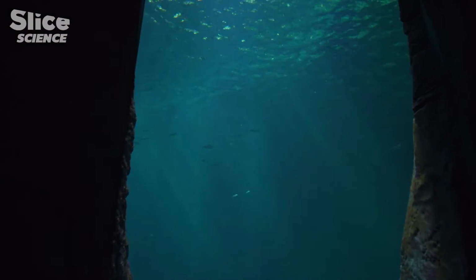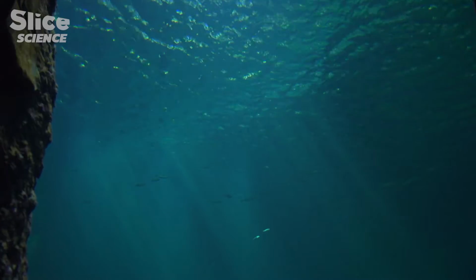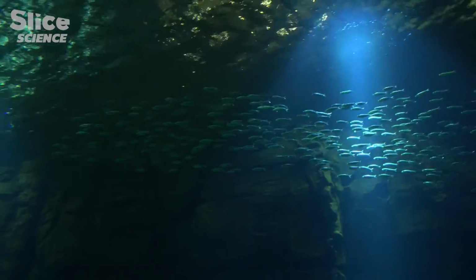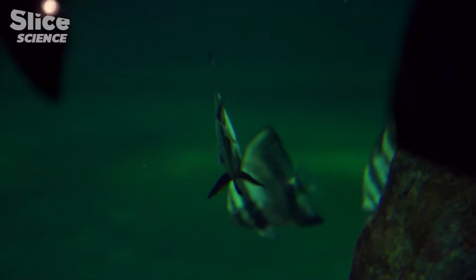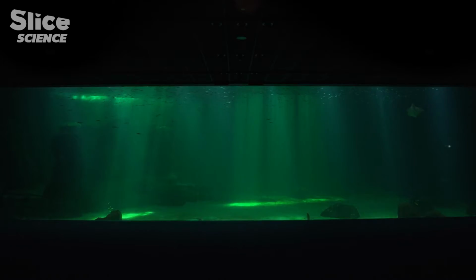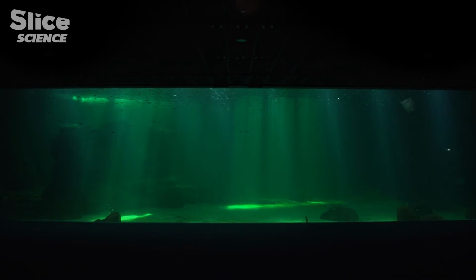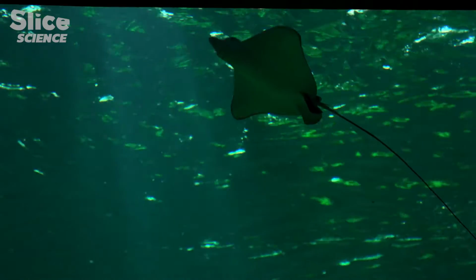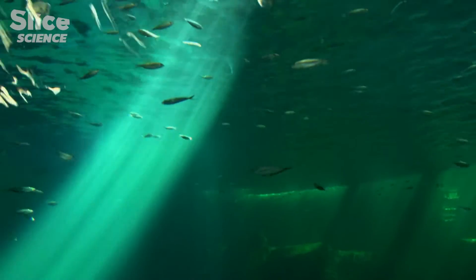For these rays and these SeaWorld fanatics, this is the start of a new adventure. But first, these manta rays will be quarantined before discovering the large tank. An essential step for the future cohabitation of the fish, because the order of introduction to the tank is essential. Otherwise, different species could eat each other.